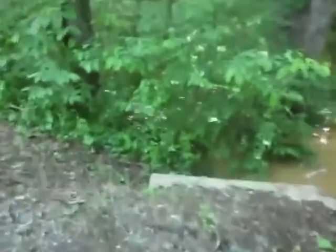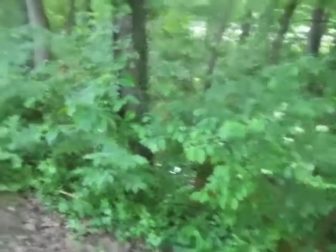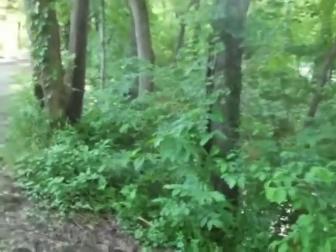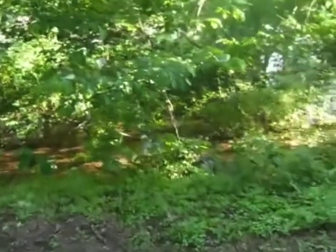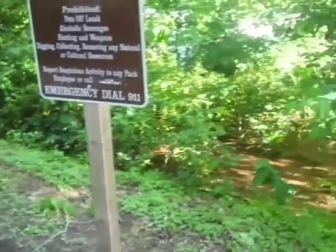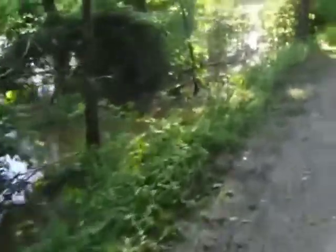So we look in the canal, it's up a lot. Maybe originally it was up a little bit higher. Let's swing over here to the river, and it's right up to the edge here, right behind the signs. It's right up to the edge of the towpath. Another foot and it'll be in it.